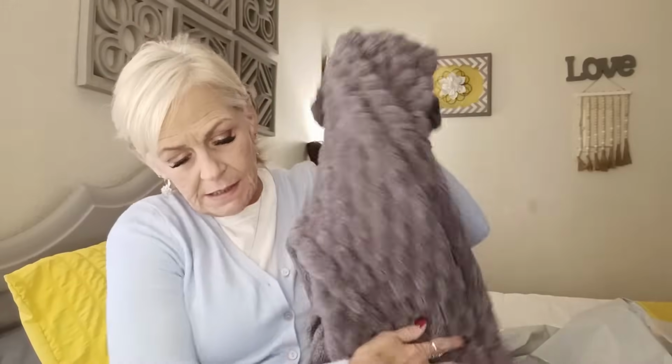Whenever I try on the clothes, I'll slip this on and let y'all see what it looks like, how long and how big around it is and stuff. So I just might be getting that, and that would be fine with me. So I got that.